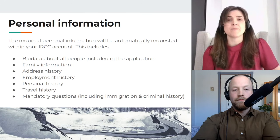Yeah, I mean, like you've mentioned a few times, the Express Entry Profile is a little bit more lenient. You can make changes to it.